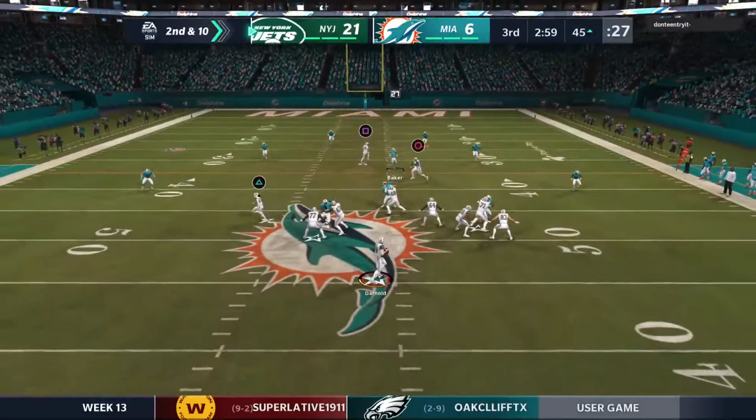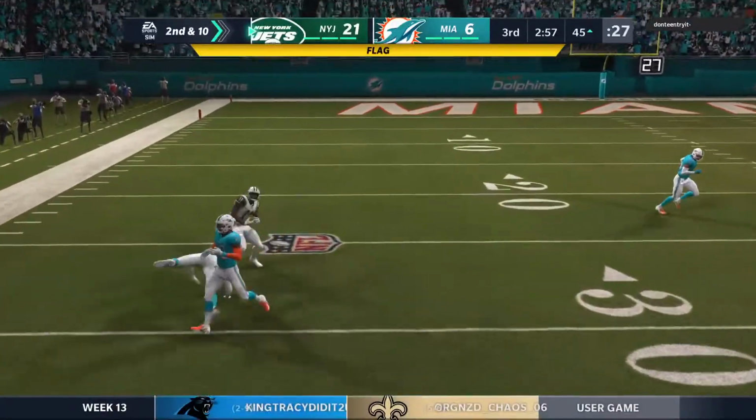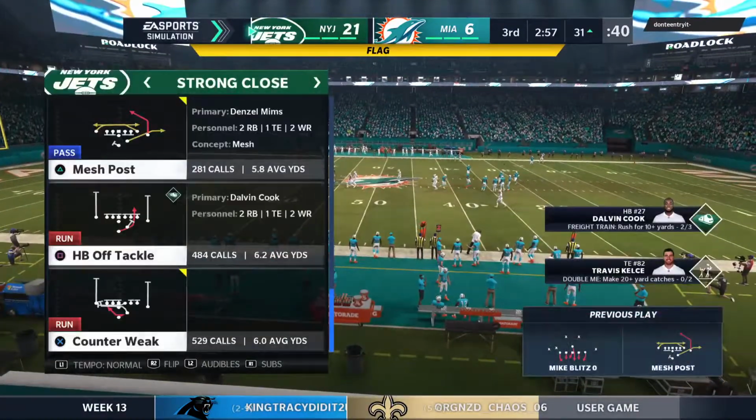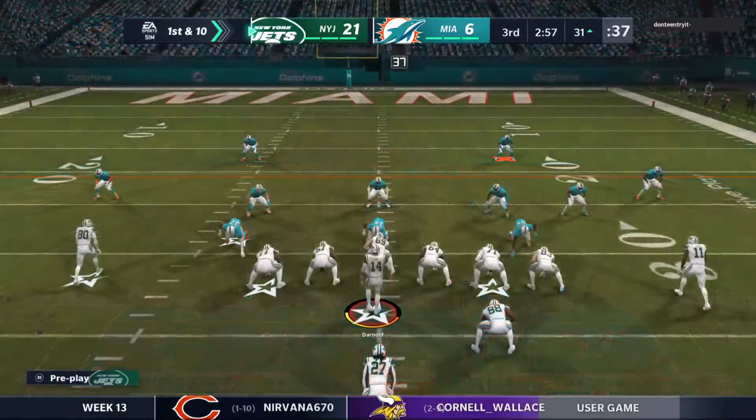On 2nd and 10, Darnold. That's pass interference. Complete. We do have a penalty flag down, however. Let's see what that's about. So flag for the contact, pass interference.